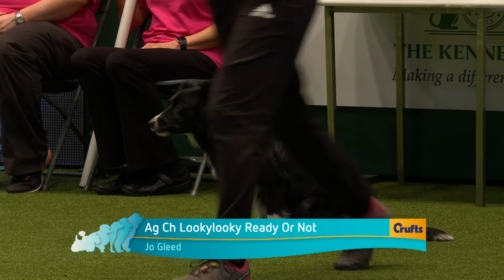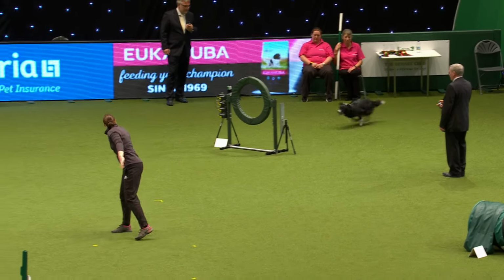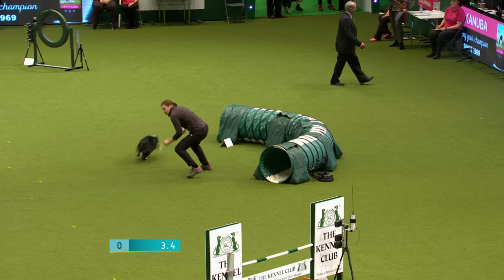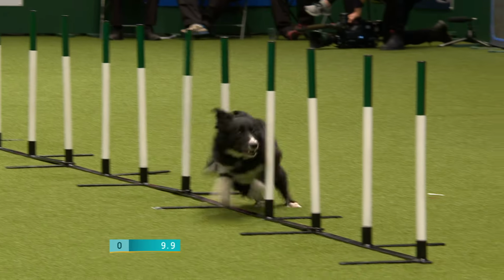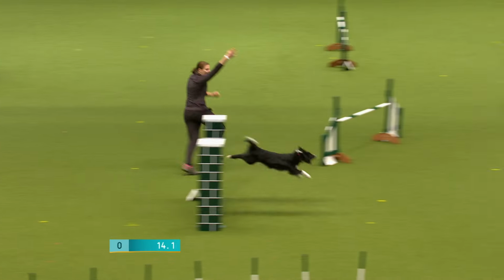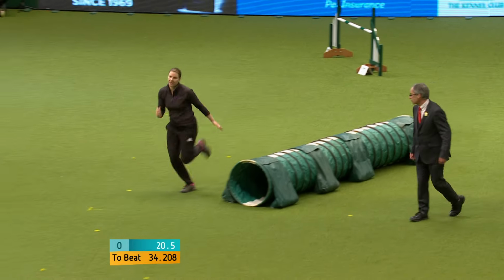So next on the line, Joe Gleed with Scooter. Agility champion, Looky, ready or not? Into the tunnel. We've already seen Jo this morning with her Spaniels, having some great runs, so can she do that with her Border Collie? Right turn, down to the tunnel. Right turn, it's a good one, into the tunnel.